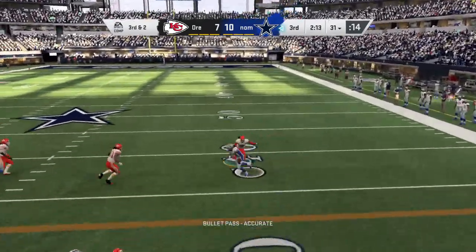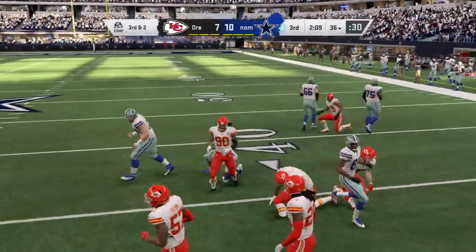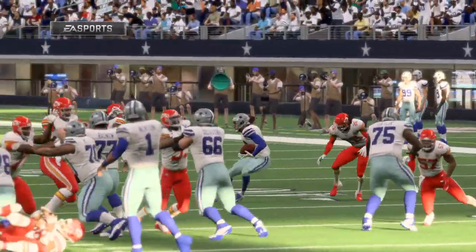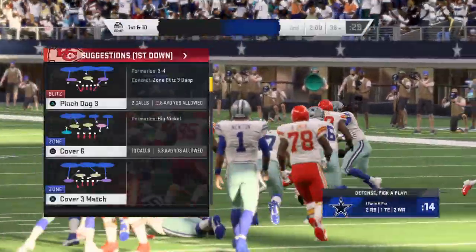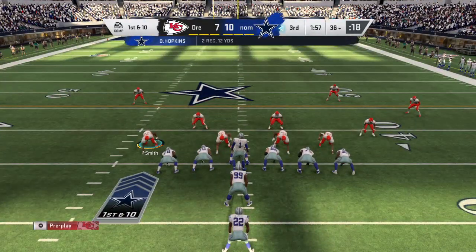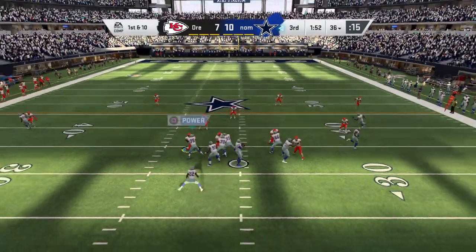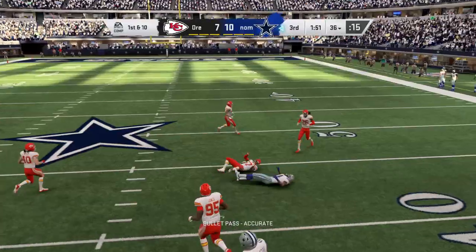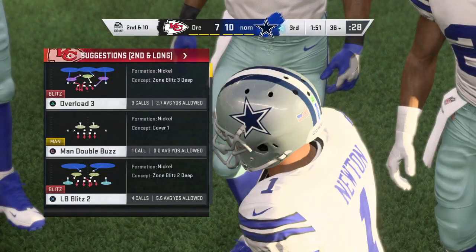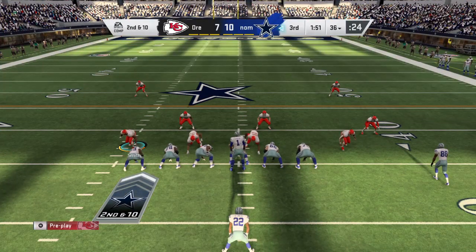Third and two, Newton. It's complete to Hopkins. And he's able to get the first before he's taken down at the 36. It'll be a pickup of four, good enough to earn him yet another first down. So from the 36 now, first and 10. Here's Newton. And this will be incomplete. Physical play on the football there, and it's second down. They'll try again from the 36 on second and 10.